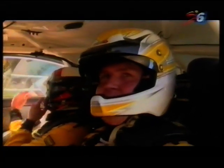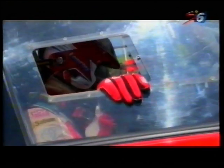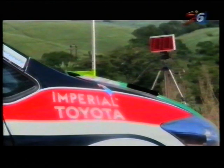A narrow escape for Cronier, who was lucky to continue, but nearly 2 minutes were lost. We spun and got stuck, so lost some time. Leroy Poulter and Alvin Coetzee in the second Castrol Toyota Auris get their 2012 season underway.